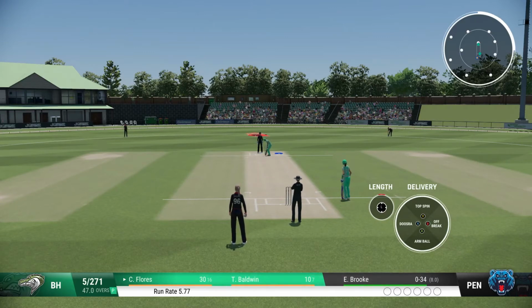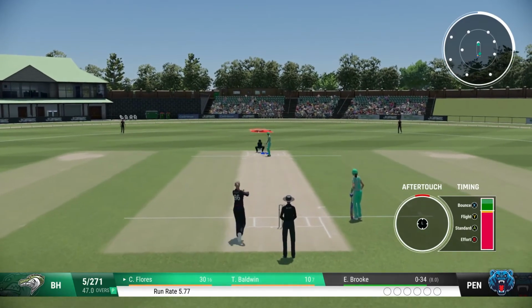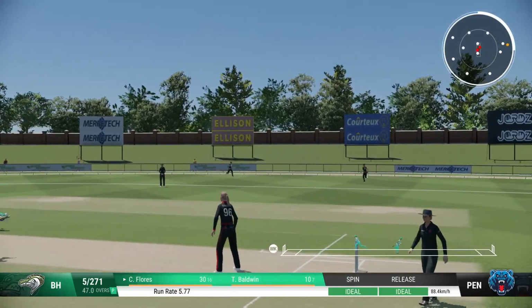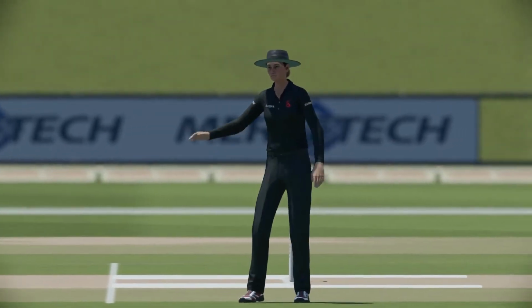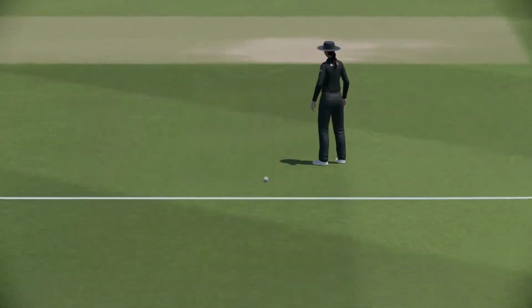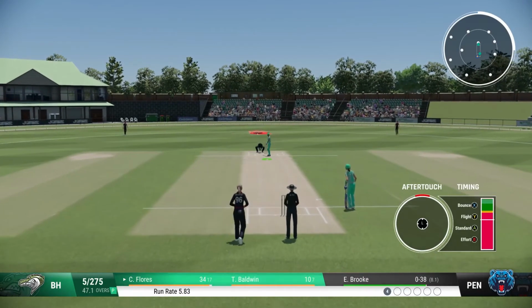Very close infielders. Third and fine leg on the circle. 30 off 16 for Floors. No one's there to stop that. Four runs. Great shot. Errs on the side of bowling slightly fuller, and they've been put away. Can't afford to go too full again. It helps to switch up your deliveries just to keep them guessing.